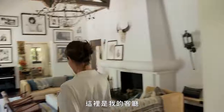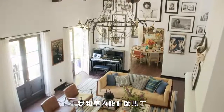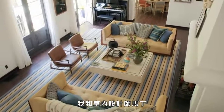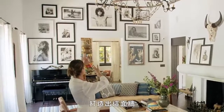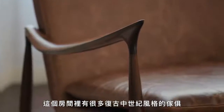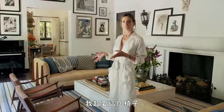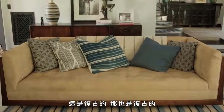So here is my living room. Welcome. I started with my interior designer, Martin. He gave me the idea to make this whole wall a bunch of different pictures, and we went together and started collecting and buying. This room has a lot of mid-century furniture. These chairs that I love are from Georgie Zalzupin. That piece is mid-century.